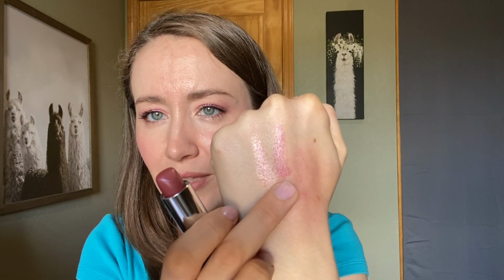This is so pretty, but it also has that same shimmer in it, but not as much as the Wet n Wild, but you can see the really pretty color. And again, the shimmer. So it's staying around until I figure out what I think of it. I still don't know. I wore it a few times and I still don't know.